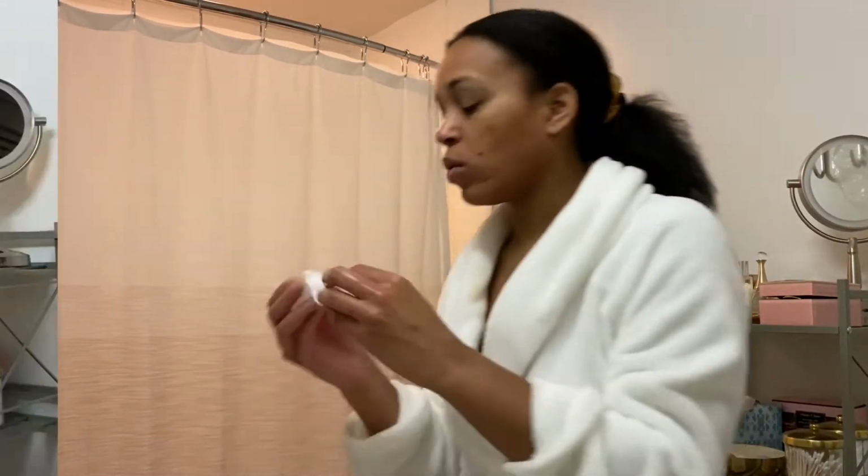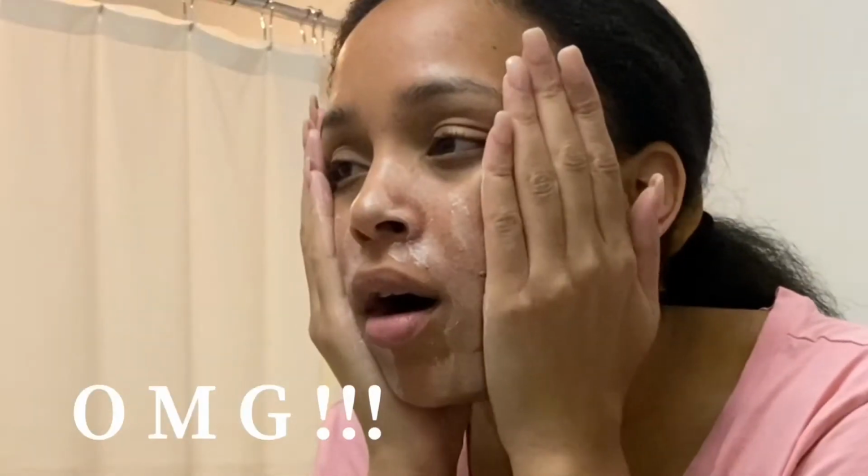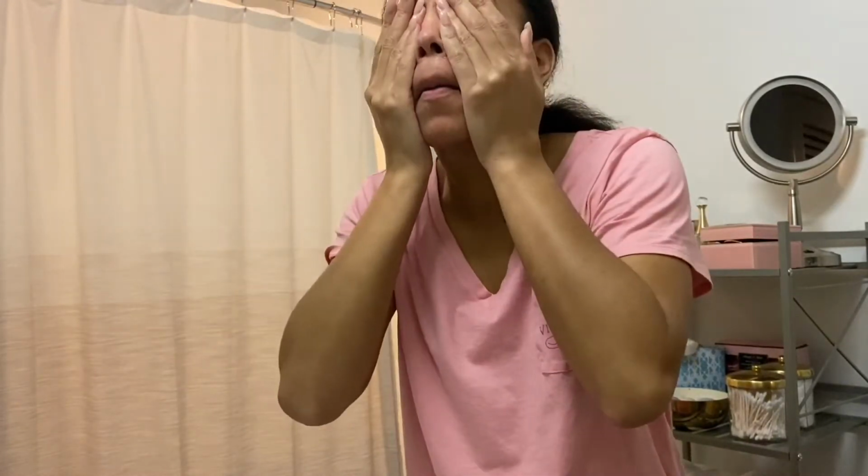What you crying for? Okay, it's been well over 30 minutes. So my face is a little red. I don't know if y'all can tell, but right here on my forehead, right here, here, it's a little red. Just gonna put a little moisturizer on here. Oh my gosh. Putting the moisturizer on helps alleviate the itchiness as well as the tightness.